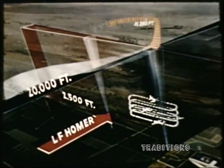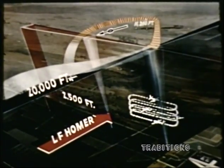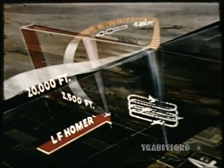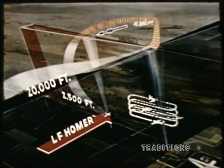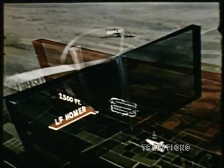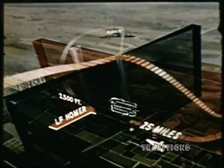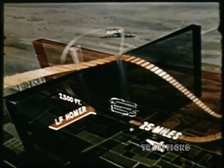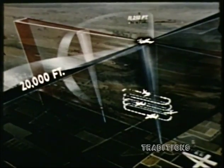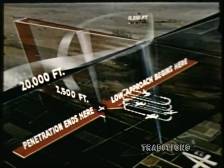Then you fly the radio compass needle to head back toward the homer at your initial approach altitude of 2,500 feet. As you hit the homer, you turn to your final approach heading, and that's all there is to it. From this point, you are ready to start your low approach. That little homer has saved you an extra 25-mile ride plus 1 procedure turn. Notice that in this case, your penetration began as usual over the range station, but ended over the homer at 2,500 feet.